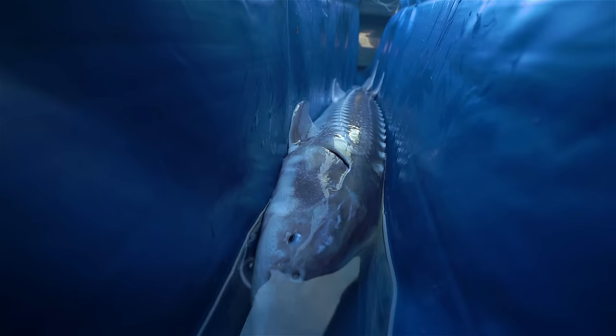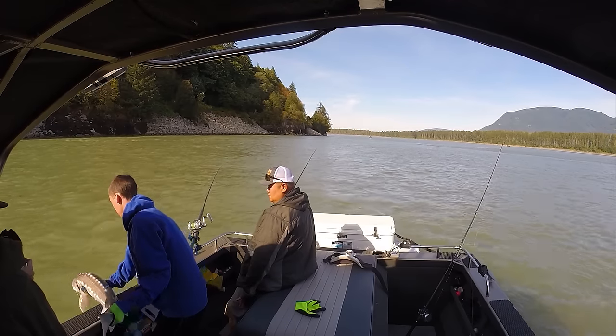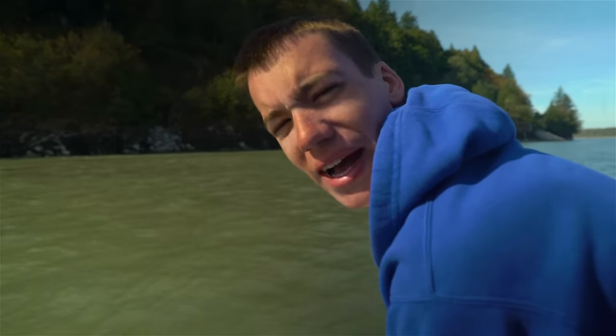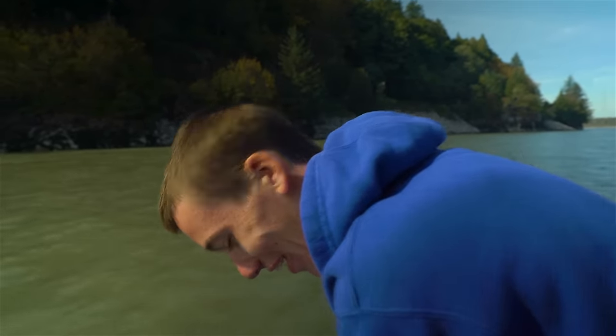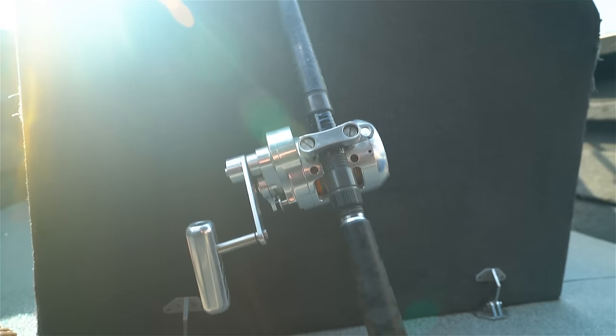Put your gloves on, take a quick photo. My first sturgeon in 3 years. That's a good feeling to get one. Not so good feeling on my back, because it's already hurting from that bite. Apparently we've got some bigger ones to catch.